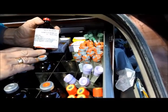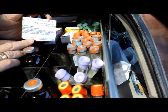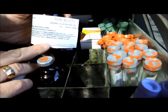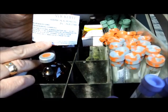If you look at this label, you'll see that it is illegal to dispense this bottle as a whole, but rather to use it on the patient would be fine.